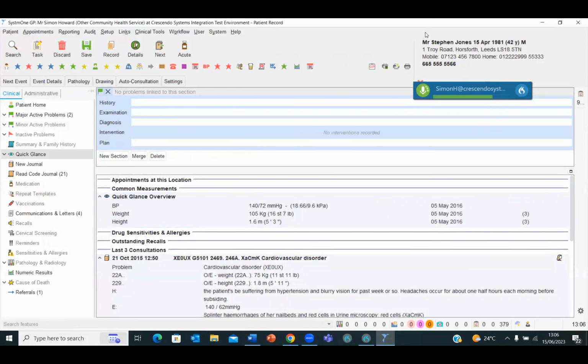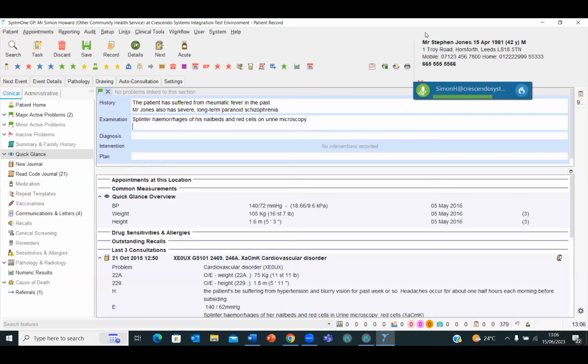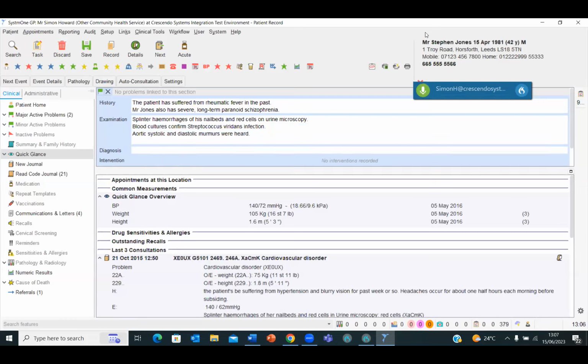The patient has suffered from rheumatic fever in the past. Mr. Jones also has severe, long-term paranoid schizophrenia. Examination field. Splinter hemorrhages of his nail beds and red cells on urine microscopy. Blood cultures confirm Streptococcus viridans infection. Aortic systolic and diastolic murmurs were heard. BP is 155/90.